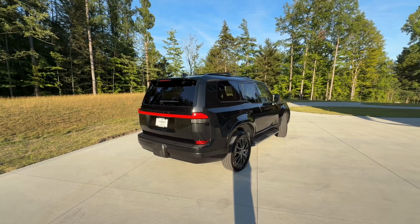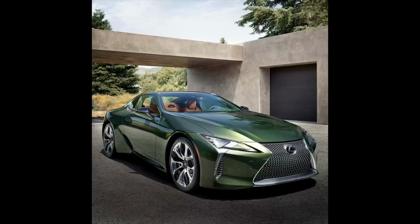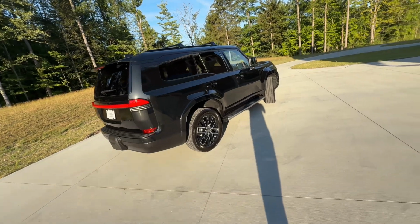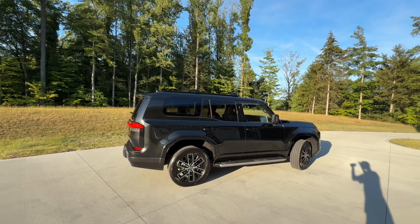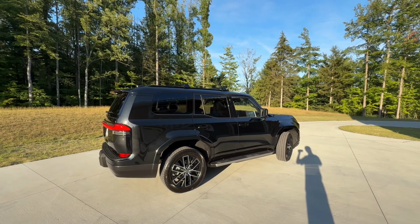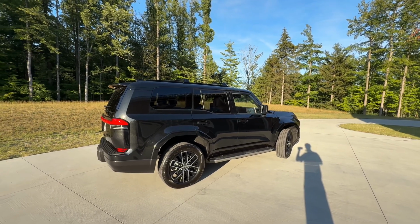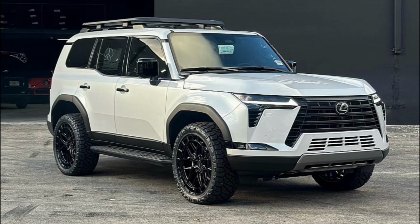But yeah, it's a really good looking car. I think it's probably the best looking Lexus, maybe besides the LC500 right now, and the Lexus LFA. But yeah, so this is a Lexus GX550. The first GX came out in 2002, was later refreshed in 2008, and then finally 15 years later, last year in 2024, they upgraded it for the 2024 model year.